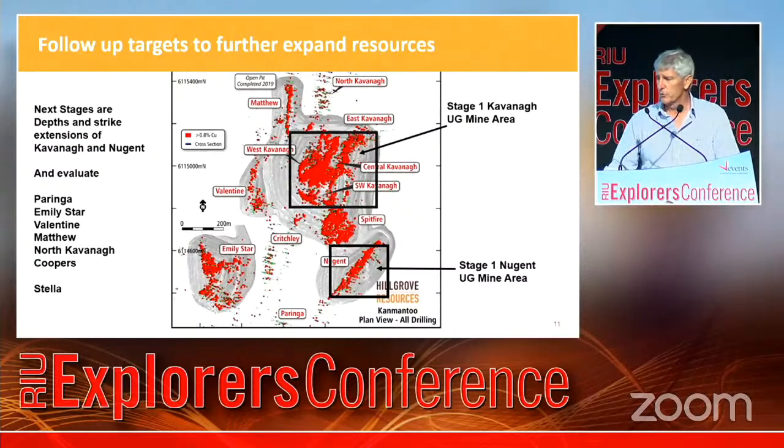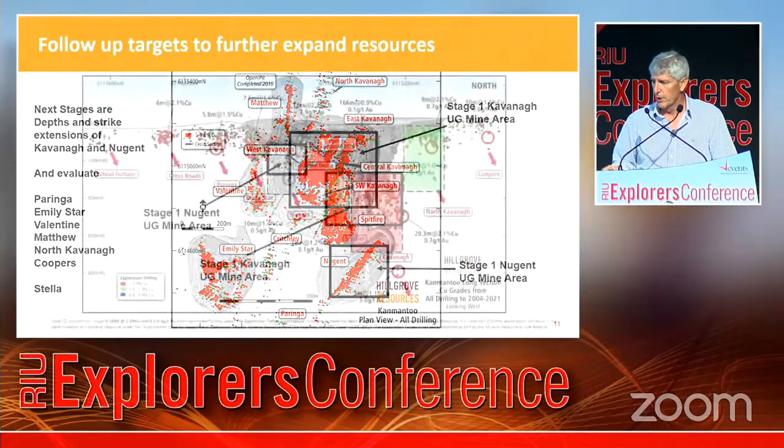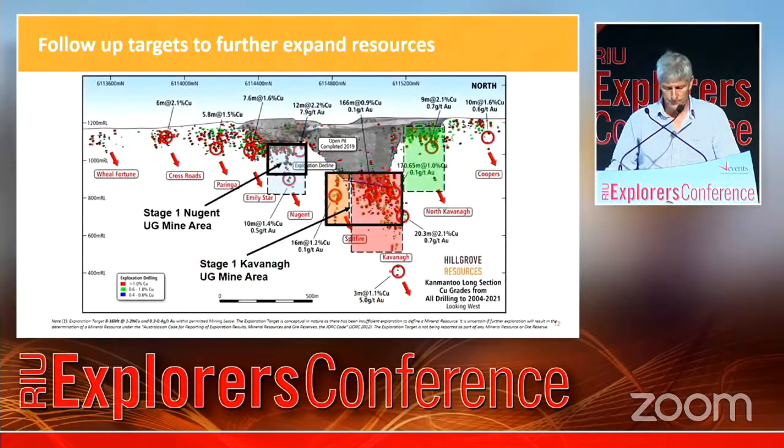The growth aspects of where we're going is Hillgrove. The centre in the black square there is where the stage one three-year project is commencing this year. And then in addition, we've got another seven targets sitting in that mine lease around. Some of those have been mined in the open pit. So we know their geology, we know how they work, and they'll be the next growth stages off the open pit.